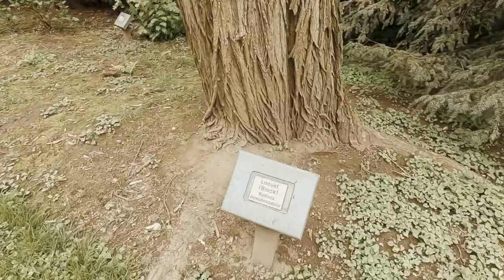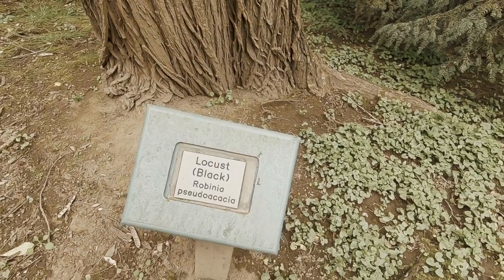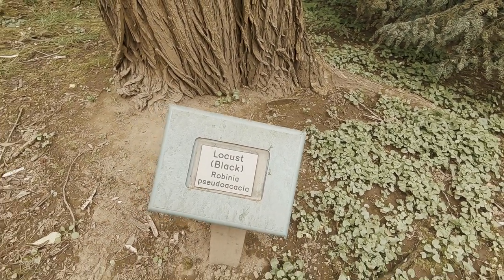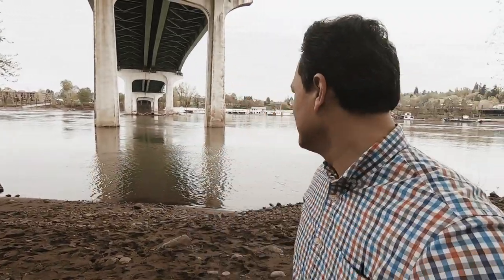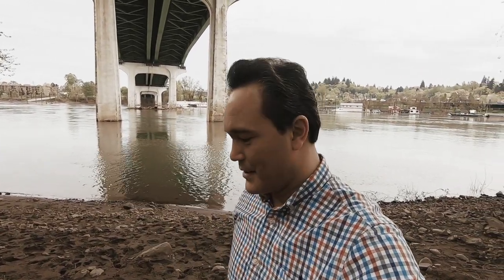This is the locust tree, the Robinia pseudoacacia. Rent out for weddings. But what makes West Linn so... But today we're gonna take a look at the McLean House, and we'll go into a little bit of history about that. But first, that's terrible.